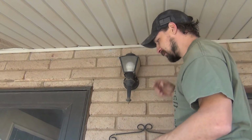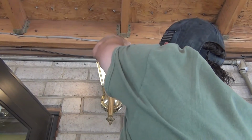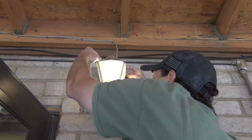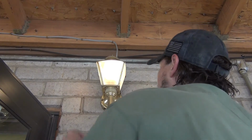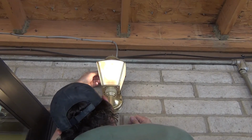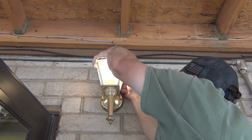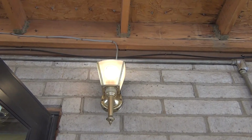This is the outside light for the front. This is the light that is on the back covered patio area. This back covered patio is really nice because I can come out here and cook food or hang out. It's kind of a cool little area.